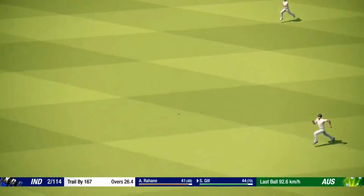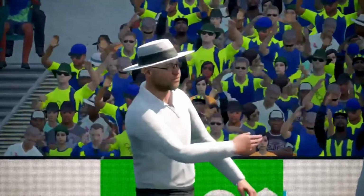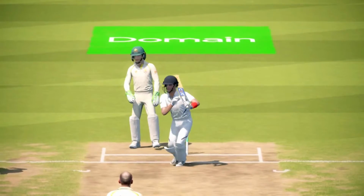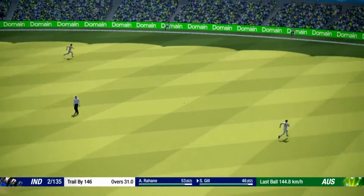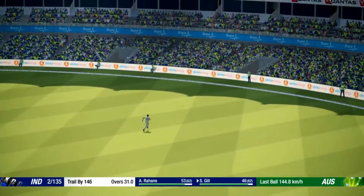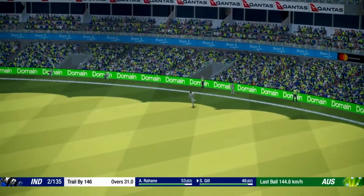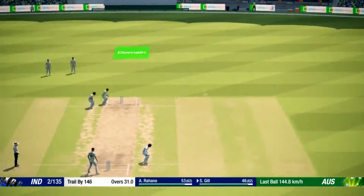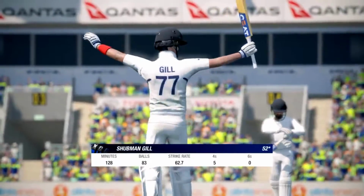Oh, Shubman Gill goes on his front foot and a magnificent drive down the ground for four runs. Super shot. Another short delivery, and it's going to be another boundary for Shubman Gill, and he brings up his 50 in style. A little bit on the slow side, but still gets to 50.